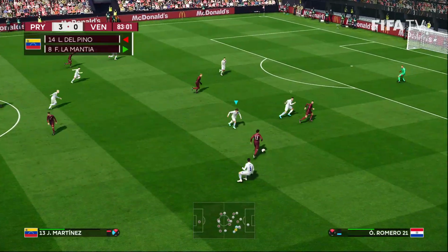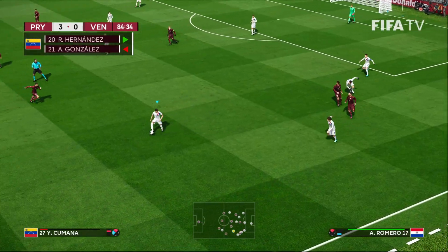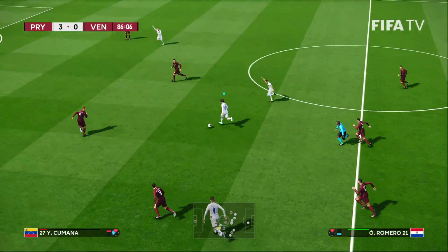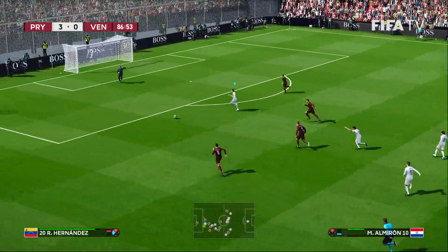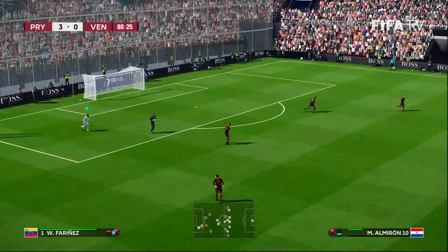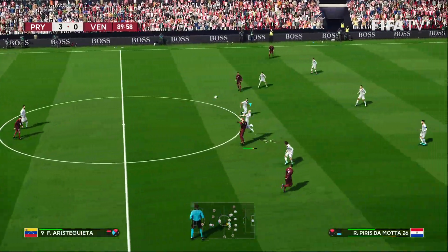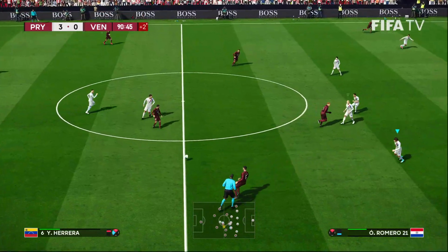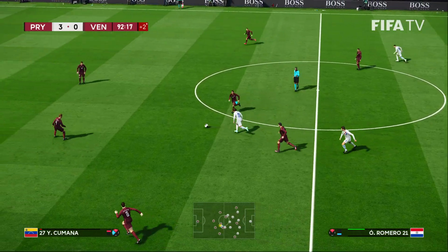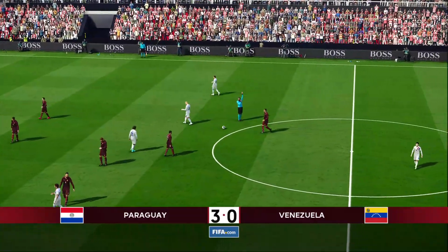Oh, poorly executed pass there. Got another turnover in a bad territory here by me. I've had a number of those in the second half here, and haven't been punished for them yet. Even so, with a 3-0 lead, I'm not going to get too worked up about it. Through ball to Miguel Moron, Newcastle United midfielder, can't quite get onto it. Romero needs possession.